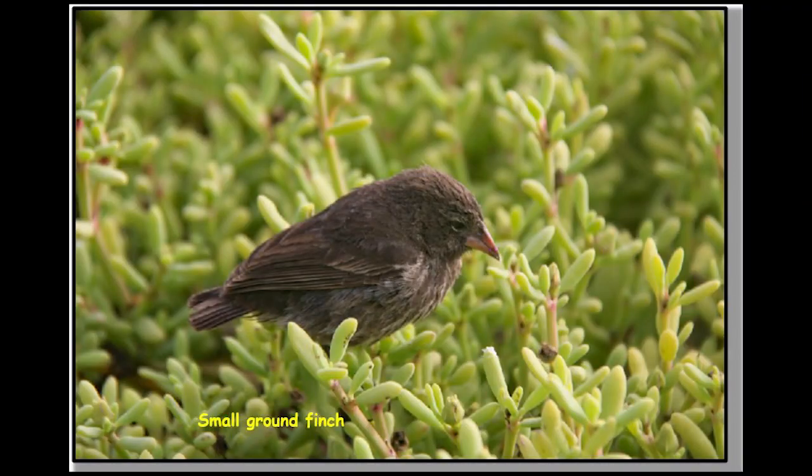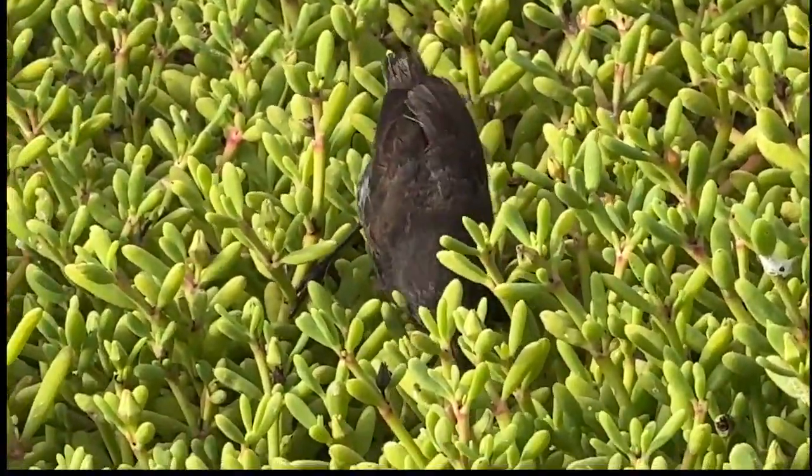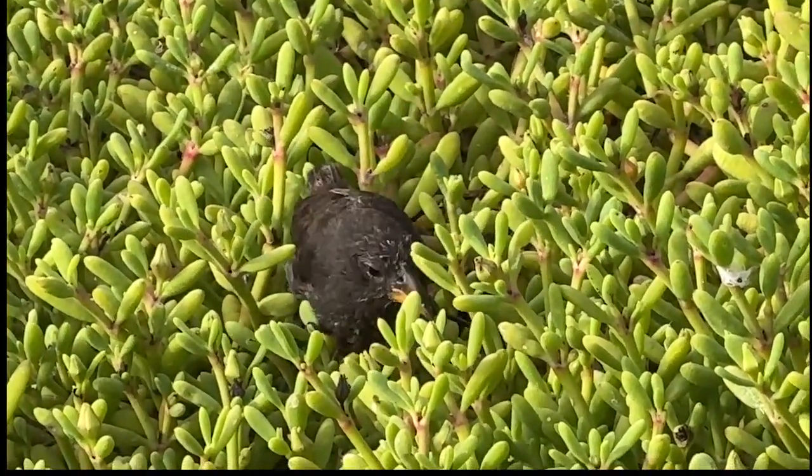This is a small groundfinch in a patch of sea purslane. Later this afternoon, we'll see a large groundfinch, which is a different species and has a bigger beak.